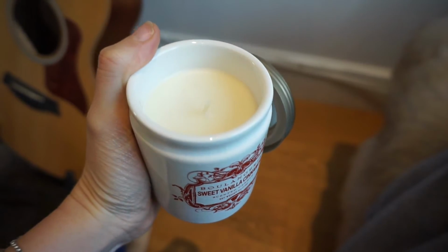I love candles so much, but I've never smelt one that is quite so delicious as this. I really recommend it. It's very sweet, so my boyfriend, who doesn't really like vanilla as a flavour, said that he doesn't like it so much, but I love it and I think it's really Christmassy, so I'm probably going to keep it in my office away from him. Highly recommended.